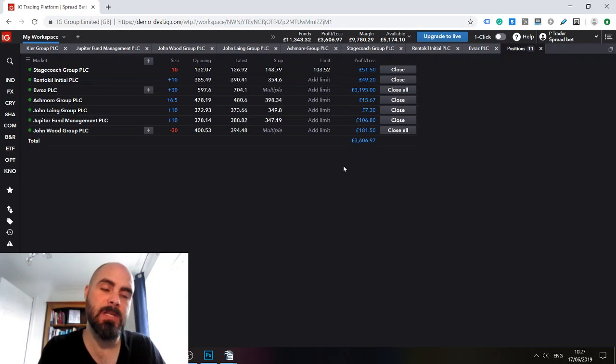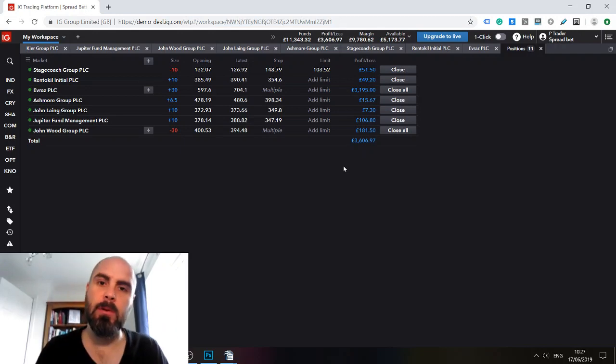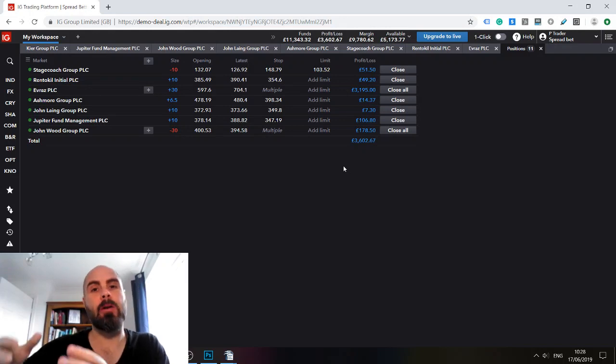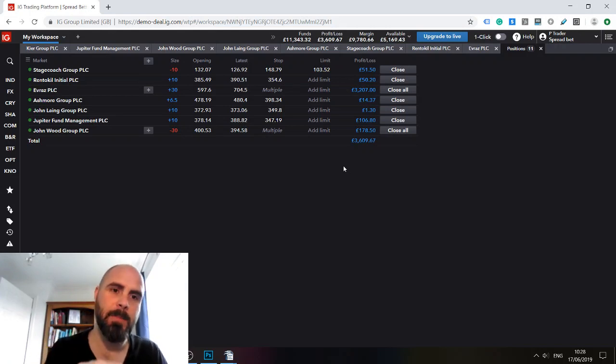That means that if you open 10 positions and you lose 6 and you win 4, on the 6 that you lose you'll lose £600, that's £100 per position. And on the 4 that you win, you make sure that you win more than the £600 you've lost. So that's basically the premise of risk management.